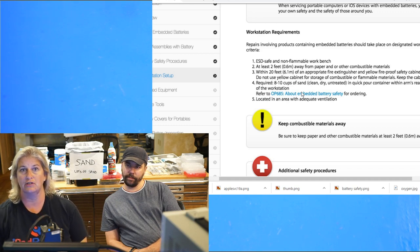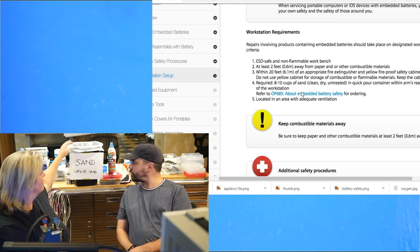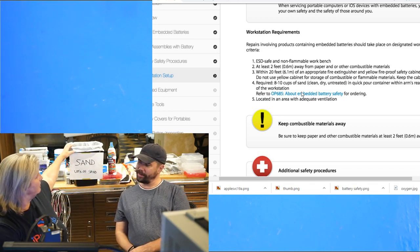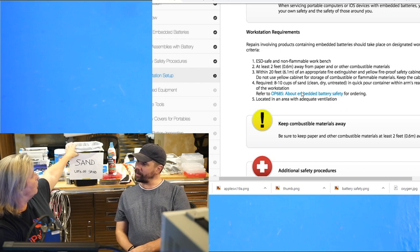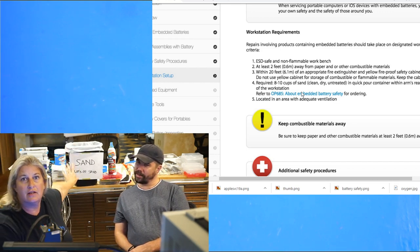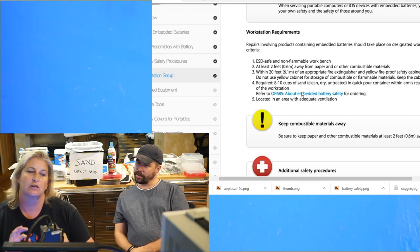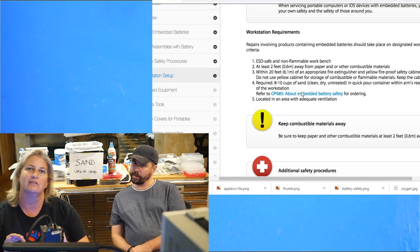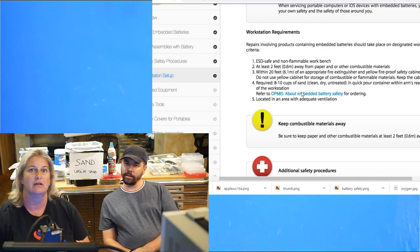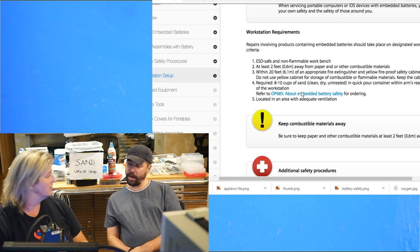If you're building a workstation, you need to get a giant sandbox. So do we have ours in a quick pour container? Yes, we do. I guess that would pour pretty quickly. A wide mouth, quick pour container. Sand. You need to have sand, lots of sand, for your safe workstation. You're looking for that Apple phrasing: 8 to 10 cups of clean, untreated, filtered sand.